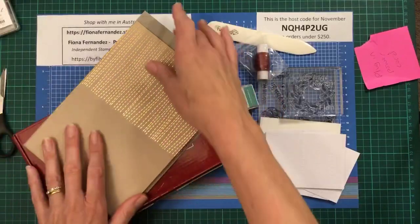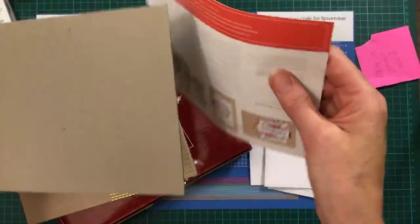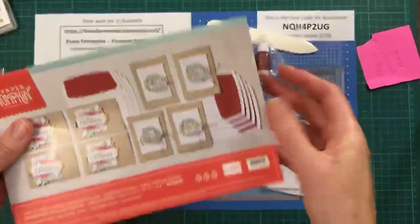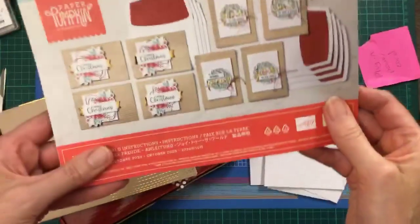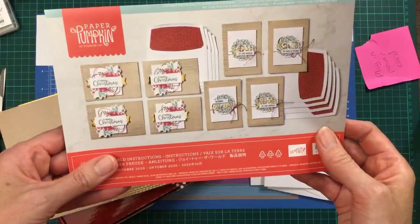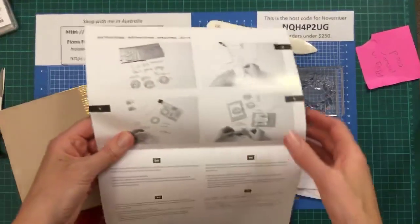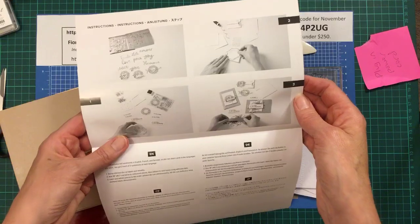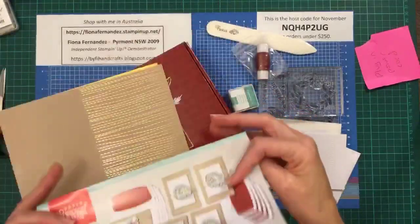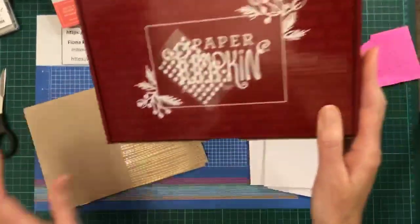You can follow the instructions as is and just make what's in the kit. Let me find the instructions. Here we go. Pick the pumpkin. So there's a whole lot of different ones you can make. Or you can change it up. So it shows you inside what you can do with it. So we'll just have a little play with this for a second before we move on to something else.